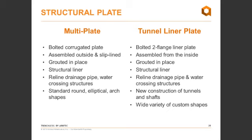So I just want to highlight the comparisons and differences between standard structural plate, the multi-plate, and tunnel liner plate. Essentially, they're both bolted corrugated plates that are assembled, bolted together. The multi-plate, however, must be constructed outside of the host pipe and then slip-lined into place. Whereas the tunnel liner plate is called a two-flange liner plate, and it has features that allow it to be assembled from the inside. So that's the key difference, and that's why it is a lot better geared towards trenchless tunneling and relining as well.